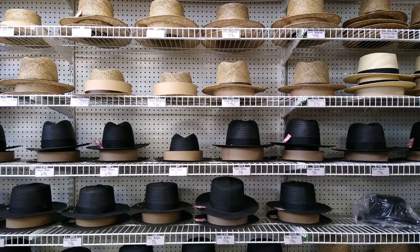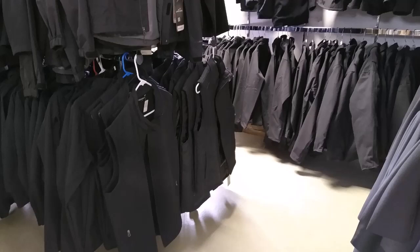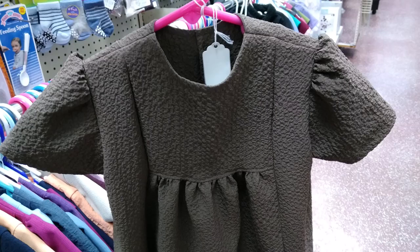Here you can see some of the men's hats on the back wall. You can also find in that area men's winter coats, men's vests, and lightweight jackets. They have a section for children, boys and girls clothes. Here you can see a cute little dress. They also have other items like toys, and I'll share that with you in a moment.